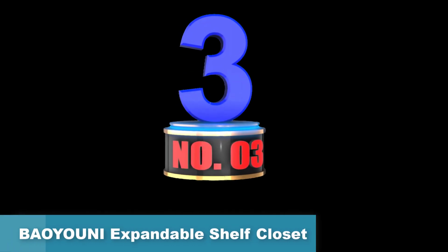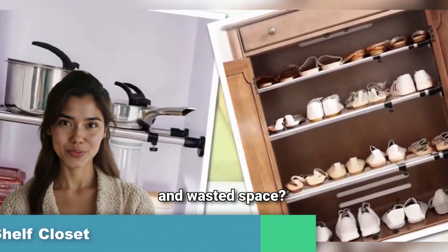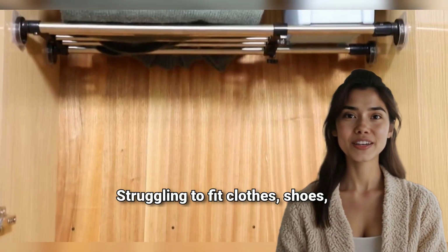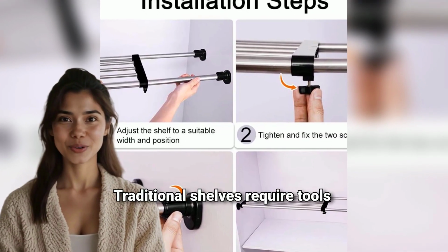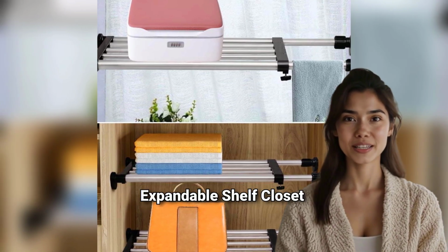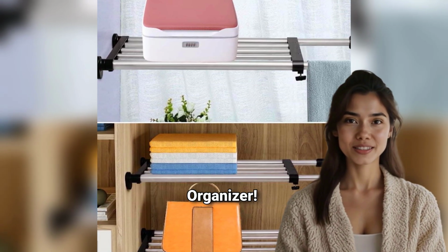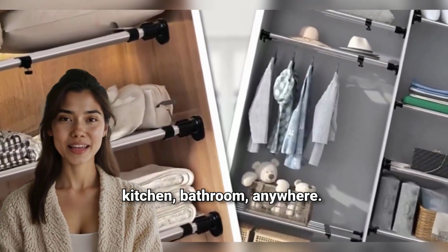Number 3. Tired of messy, cramped closets and wasted space? Struggling to fit clothes, shoes, or boxes neatly? Traditional shelves require tools and damage your walls. Introducing the BAOYOUNI Expandable Shelf Closet Organizer. Adjusts to your space, wardrobe, kitchen, bathroom, anywhere.